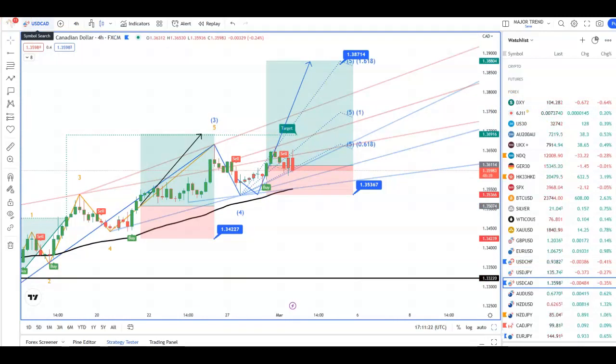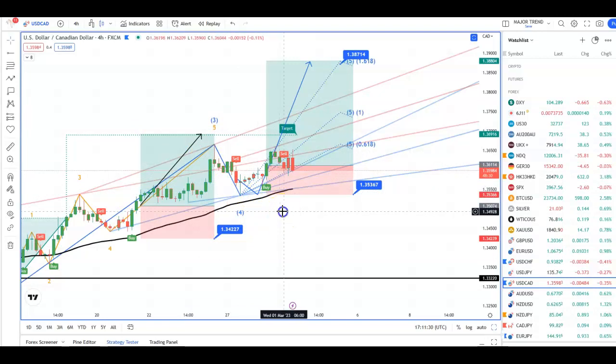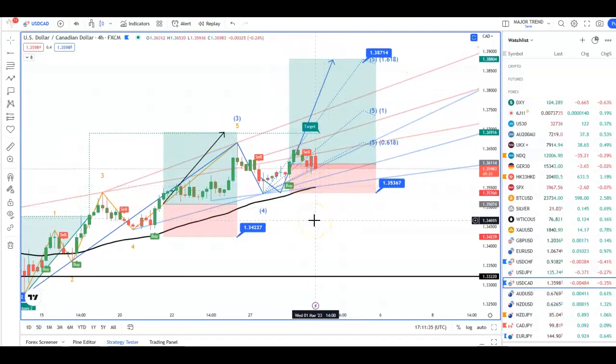Similar situation for the US Canadian. We got a wave 4, which we love those. Price came back down to the support area, bounced off. It didn't achieve lower lows, which is interesting, above the 50-day moving average as well. So this is highly likely to continue. Needs to be driven by the DXY.